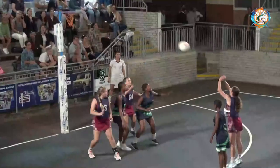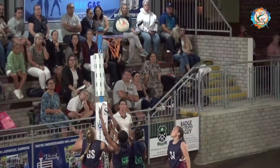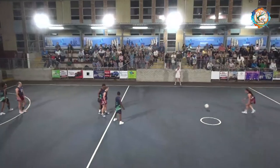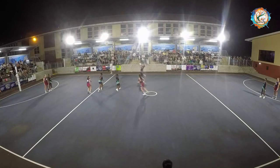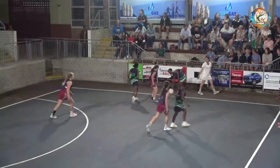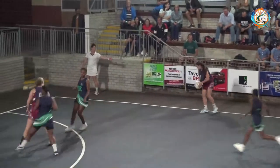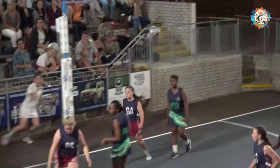Contact by the Settler center, so she's out of play. And the goal attack now shooting. And the score is 2-2. And it's Newton Park center. Settlers throw in. Careless mistake. Taking the ball in the incorrect position. Too far from the line, I think, was the call from the umpire.